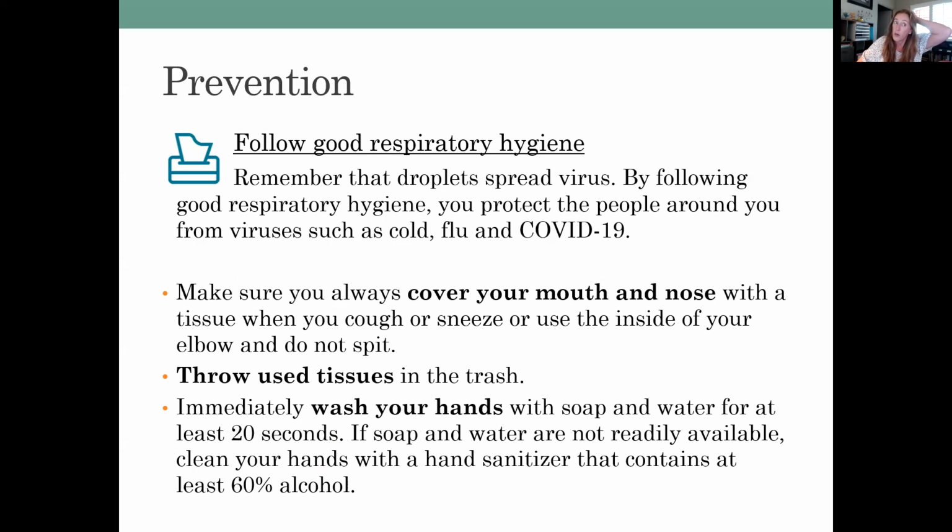Also, following good respiratory hygiene is really important. What does that mean? Well, remember that these droplets spread the virus, and by following good respiratory hygiene, you're going to protect not only yourself, but also the people around you. Make sure that you cover your nose and your mouth with a tissue when you cough or sneeze, or if you don't have a tissue around you, then you want to sneeze or cough into your elbow. Throw those tissues into the trash and immediately wash your hands with soap and water for at least 20 seconds after disposal of that tissue.